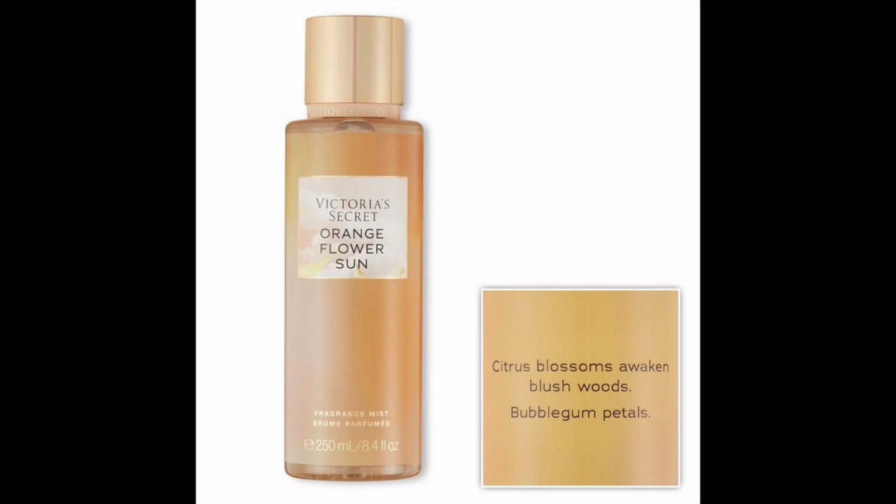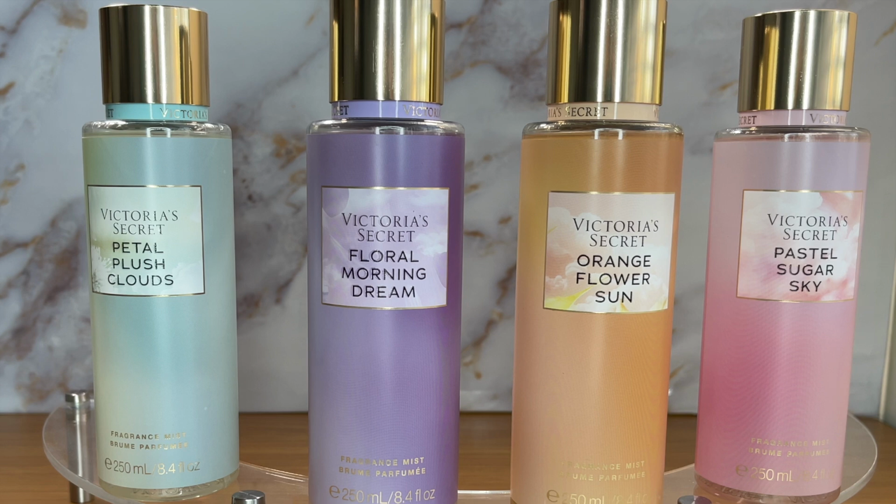Next is Orange Flower Sun, and that is Citrus Blossoms Awakens Blushwood Bubblegum Petals. In the original haul, I said this was my favorite, and just spoiler alert, this still is my favorite. If I could find a backup of this, I would get it. Today, when I went to do my pickup order, I literally just walked in and grabbed my order. I didn't walk around or anything because I wasn't feeling that great.